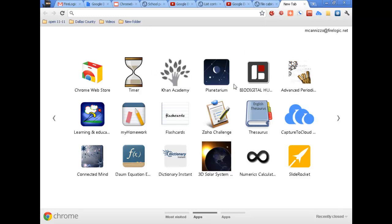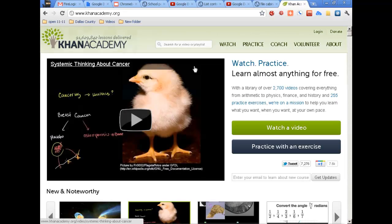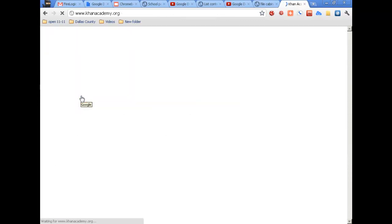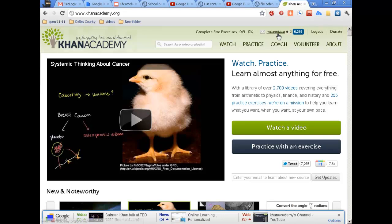I'll just go in the order that I see them. Khan Academy. I think you're familiar with this. It sounds like you know the basic parts, and hopefully I can remember my login. A lot of these make it easy because they allow you to log in with your Google credentials. I think I had already pre-signed up for the site, but I could just click on Google and notice it logged me in as M.